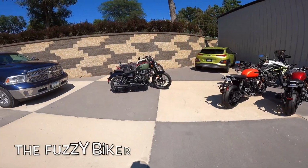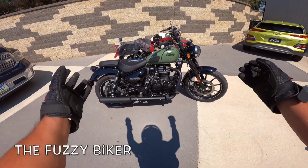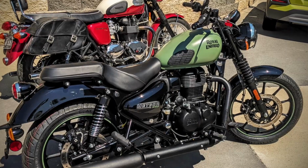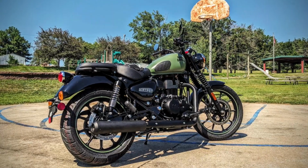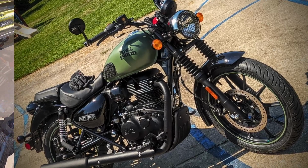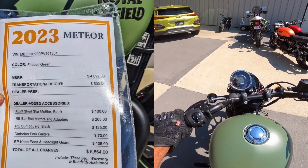Howdy y'all, Fuzzy Biker here at Baxter Cycle, the mighty metropolis of Marnie, Iowa, and look what I've got today. The slime green monster, the Royal Enfield Meteor 350. Kind of an interesting color they've come out with this year. This bike's been modified. Little extras here and there, we'll go over that in a bit, but let's go take her for a ride. 5, 4, 3, 2, 1.